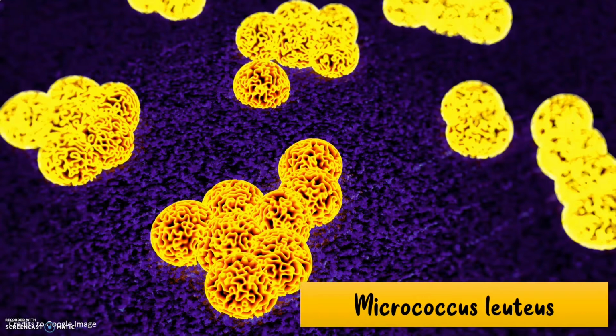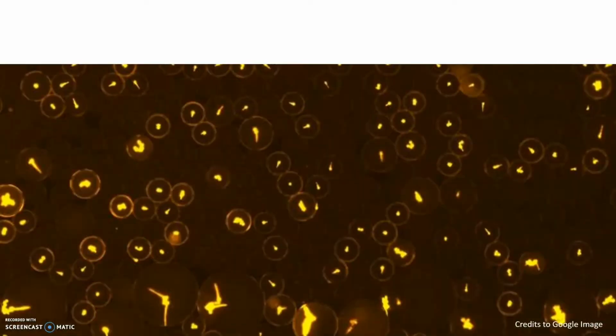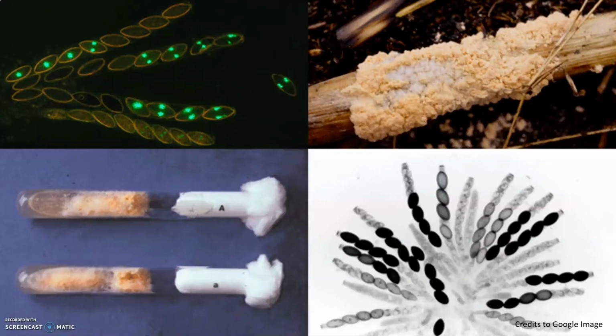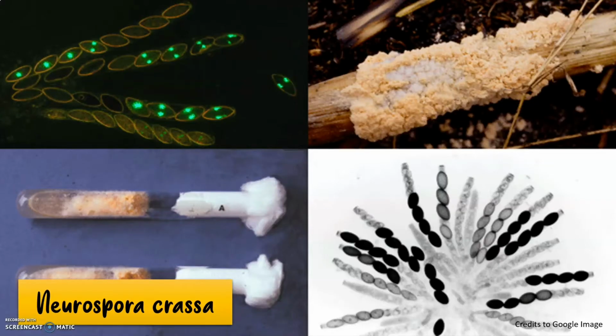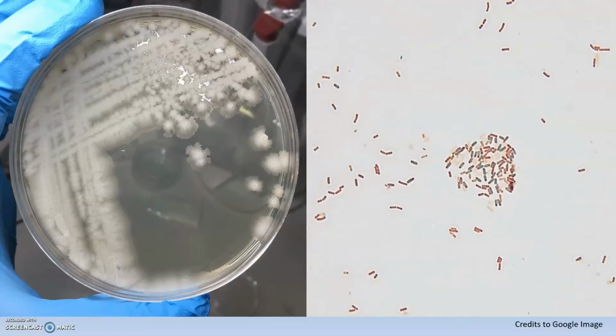Another one is Micrococcus luteus. And another one is Neurospora crassa. And another one is Bacillus subtilis. But this is also known as the hay bacillus or grass bacillus. It is a gram-positive, catalase-positive bacterium found in soil and the gastrointestinal tract of ruminants and humans.